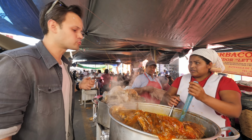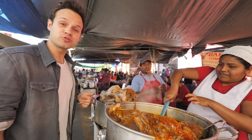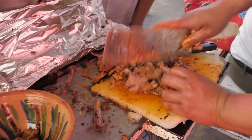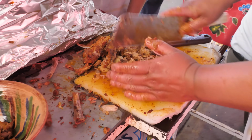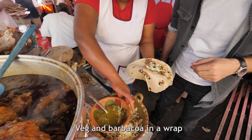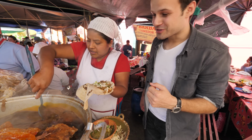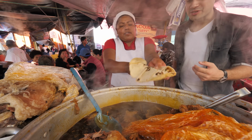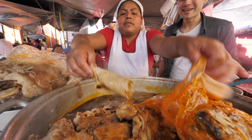Mmm. Oh, yeah. Oh, it's so juicy. You can smell the bay leaves in there. Oh, and she's just pulling out some of the real juiciness. ¿Qué es esto? Es col, verdura. Oh, pollo, pues, carne. Oh, and then the juice from that simmering pot. Oh, you can smell the tomatoes and the bay leaves. Oh, and she's wrapping that up in a tortilla. Oh, and dipping it in.